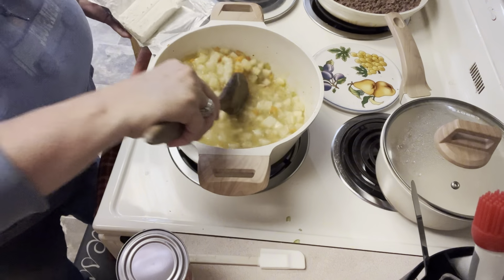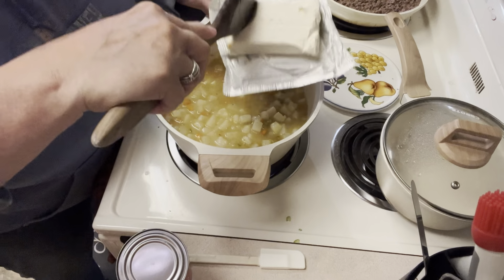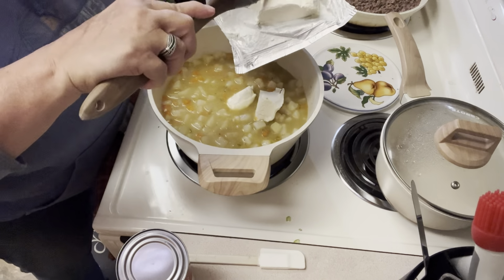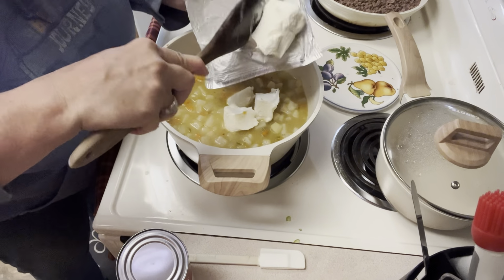All right, friends, we've got our soup here. We let this simmer. Our carrots and our potatoes, everything are really nice and tender. We're going to put in a full 8-ounce brick of cream cheese. This is what gives our potato soup that really beautiful, rich, creamy texture.